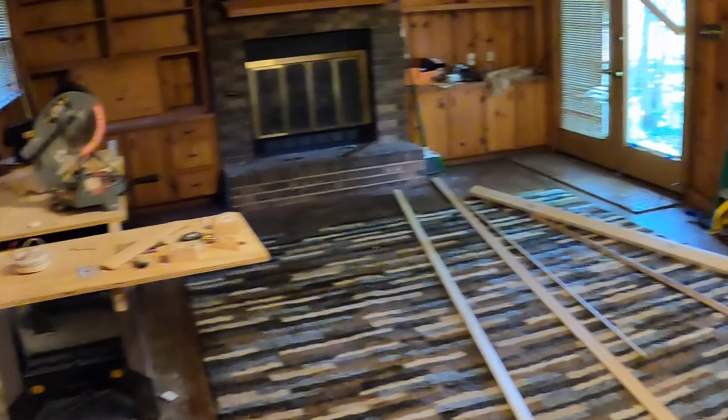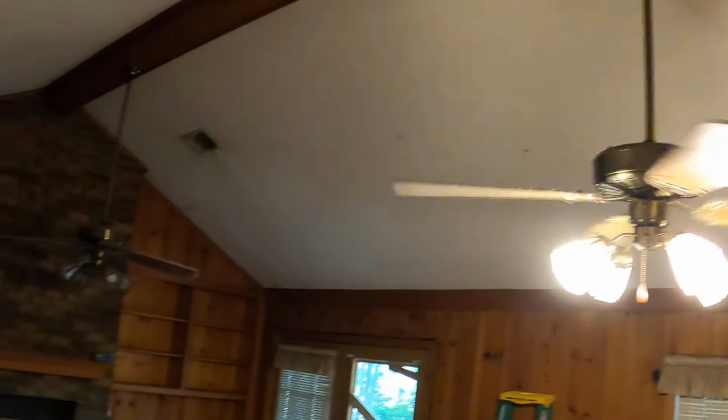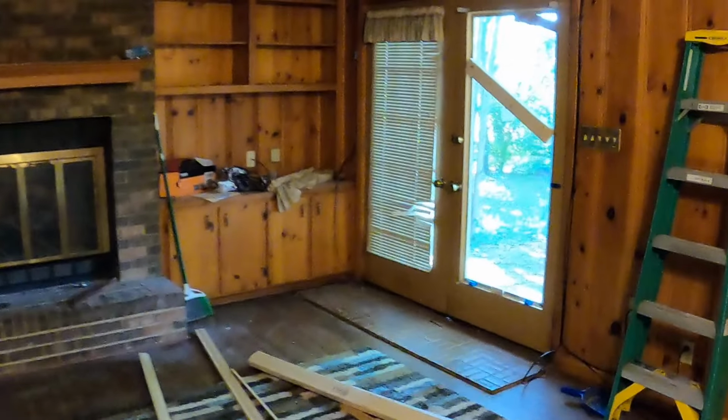If you recall, this is the large room. It has the vaulted ceilings that I've mentioned before, and the ceiling fans. When I was cutting the grass out there, I busted the glass in this door, and it just busted into a million pieces.